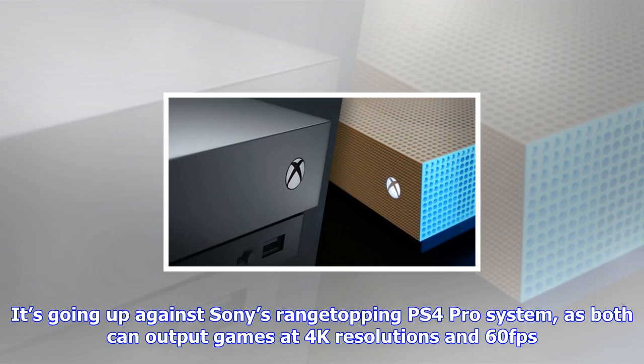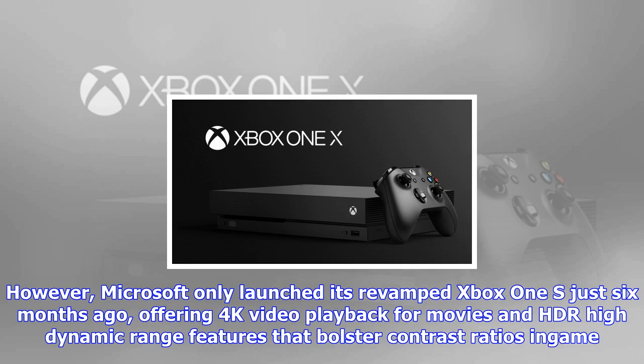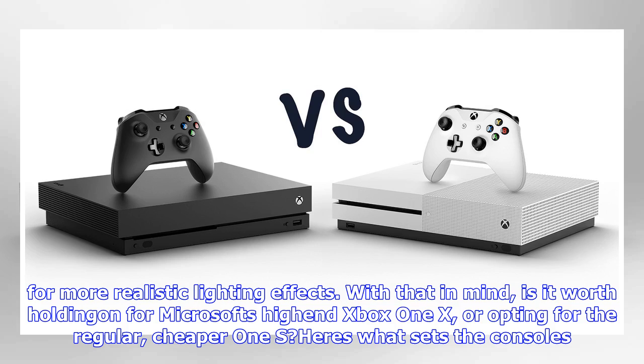However, Microsoft only launched its revamped Xbox One S just 6 months ago, offering 4K video playback for movies and HDR, high dynamic range features that bolster contrast ratios and give games more realistic lighting effects. With that in mind, is it worth holding on for Microsoft's high-end Xbox One X, or opting for the regular, cheaper one? Here's what sets the consoles apart and which one you should buy.